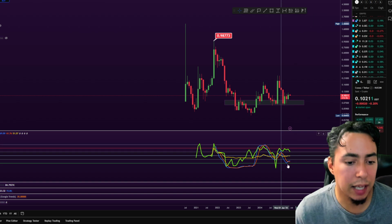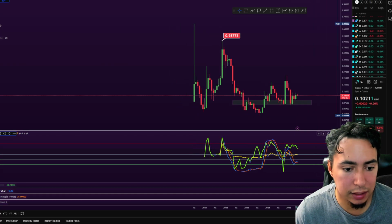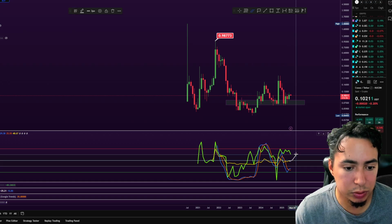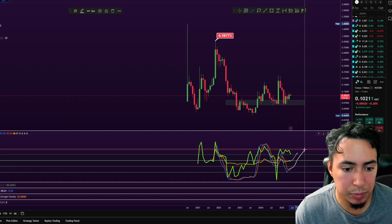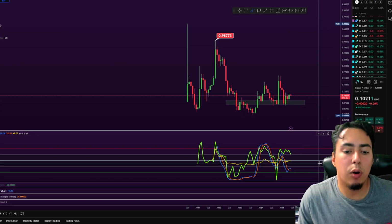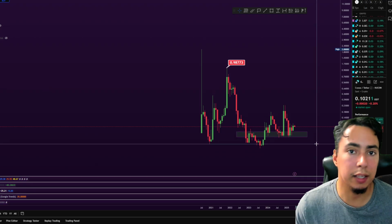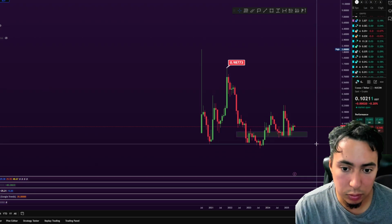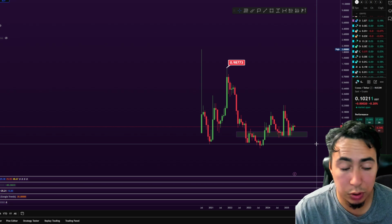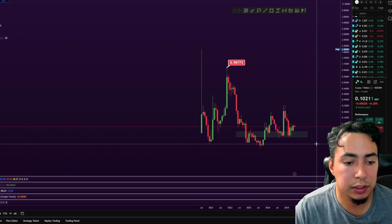Looking here on the stochastic, as well as on the RSI, you can see the yellow RSI is kind of in the middle. Once that yellow RSI, which is the regular RSI, is also up here, and the stochastic is up here, and the money flow is all the way up here, it's giving you all the flags, all the evidence you need that the top for Cro is probably in or near. Okay, so again, these are my targets for Cro. I know it's kind of big, but this is where I see Cro, if it recovers, going up to.